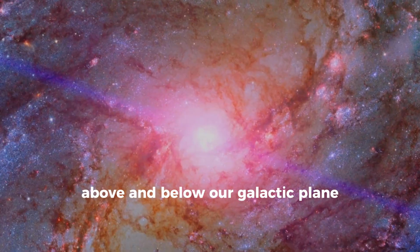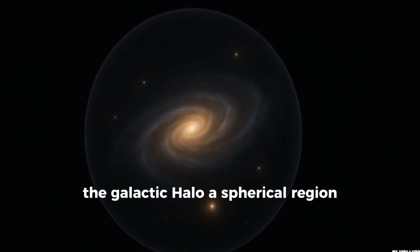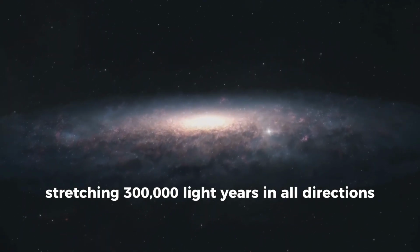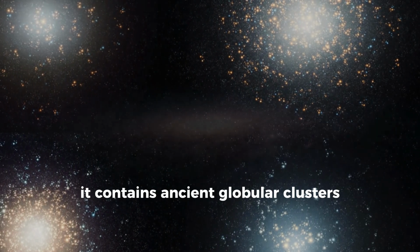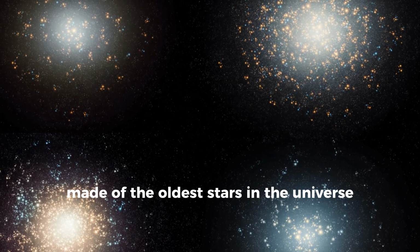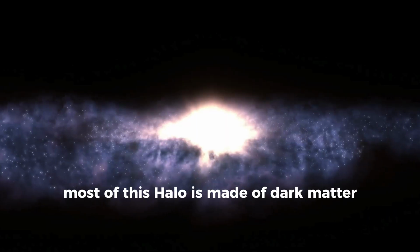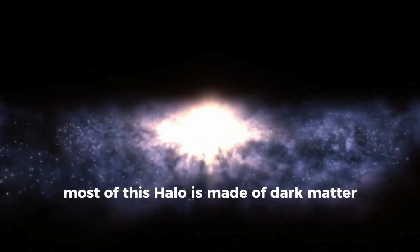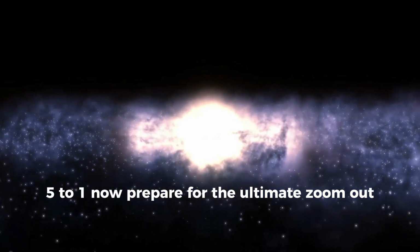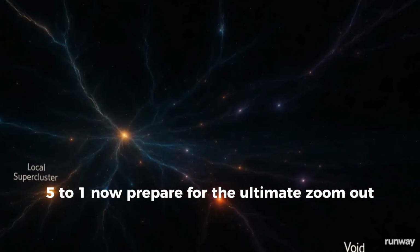Above and below our galactic plane lies something even more mysterious. The galactic halo, a spherical region stretching 300,000 light-years in all directions. It contains ancient globular clusters, cosmic lighthouses made of the oldest stars in the universe. But here's the kicker. Most of this halo is made of dark matter, an invisible force that outweighs all the stars and planets 5-to-1. Now, prepare for the ultimate zoom out.